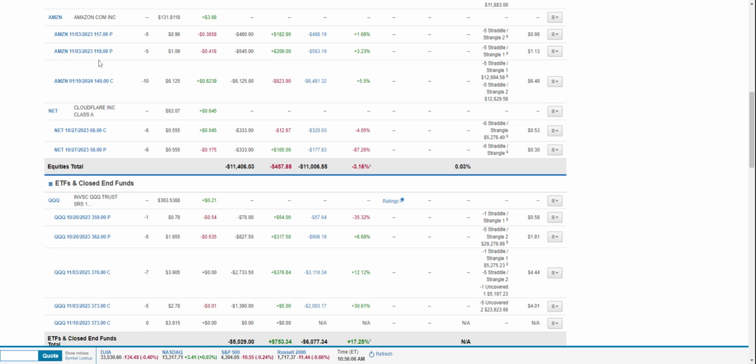So what I'm looking for is I'm looking for Amazon to stay above these 2 levels. So it's at 131, 132 right now. So that's $13 or so away from here. So between now and November 3rd, I have that time frame and I have some space cushion in order to see what happens. The current pricing is right here.